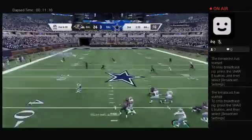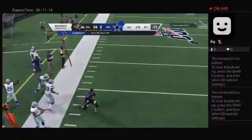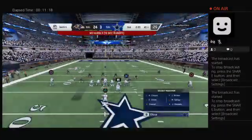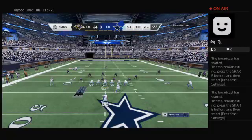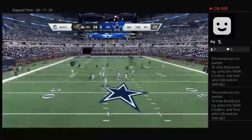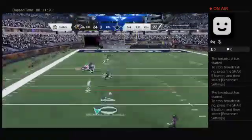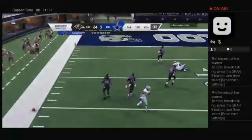Here's Prescott. And he's got Cooper on the out route. That's complete. It'll be a pickup of 15 as that'll lead to third down. This offense in desperate need of a conversion as they come up on third down. Prescott to throw it. He's going to rifle one deep left side. And that will be incomplete.